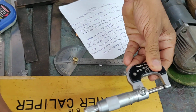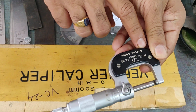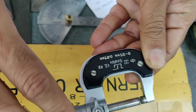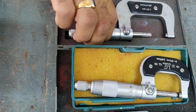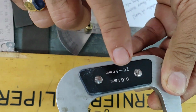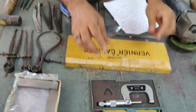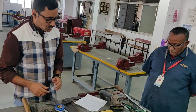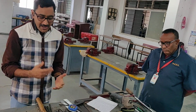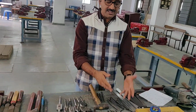Here, two different screw gauges are shown. This screw gauge you can use for measuring from 0 to 25 millimeter with a least count of 0.01 millimeter. And this screw gauge we can use in the 25 to 50 millimeter range, and the least count of this is also 0.01 millimeter. So these are the different measuring devices. Then marking devices.